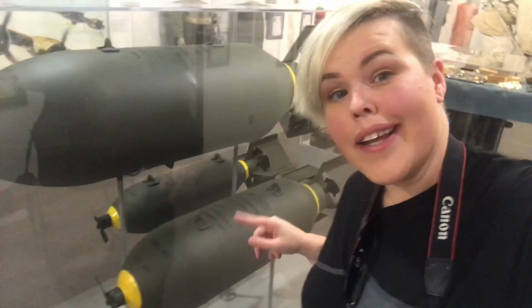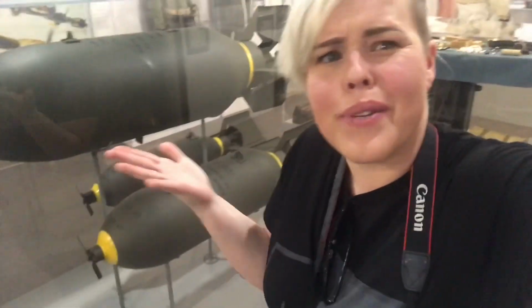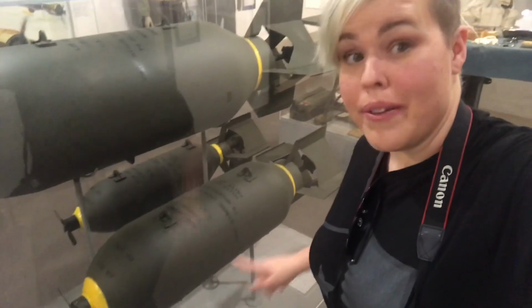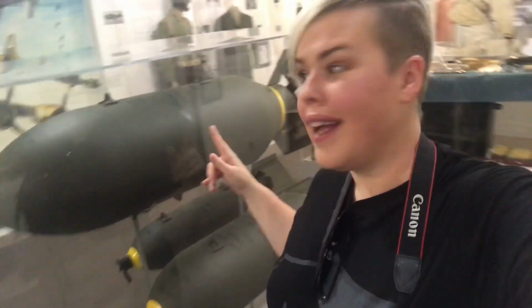In the far back is a 100-pound bomb, so the size of an average child. Here, we have a 250-pound bomb, so the size of a grown and somewhat husky man. And this one is the big guy, 500 pounds.